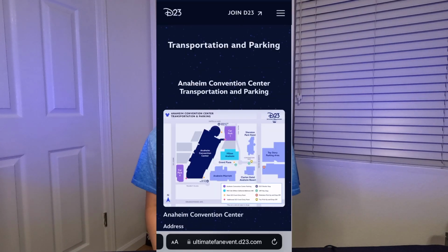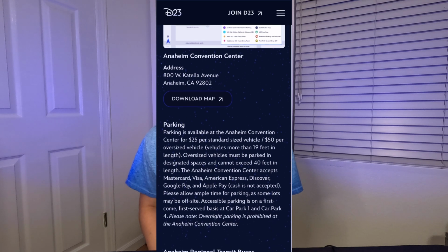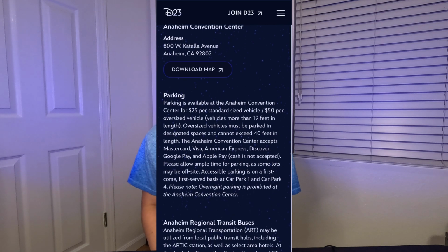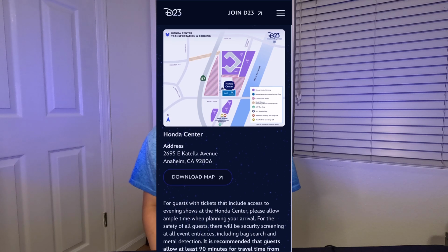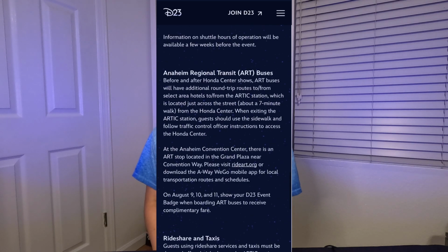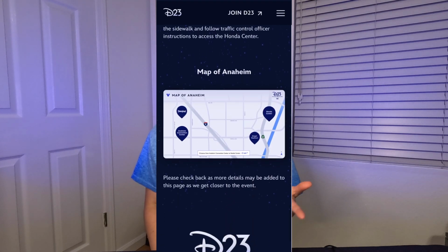Now, D23 advises that parking this year will be free for attendees at the Honda Center, but the parking for the Anaheim Convention Center will have a fee, and no overnight parking. Also, they shared that you can ride the ART buses, the public transportation in the area, for free to certain stations during the event days. So that is helpful, but it takes time. So again, make sure that you check schedules and plan if you are relying on that.